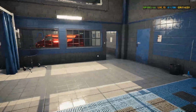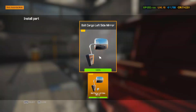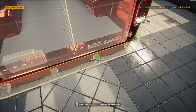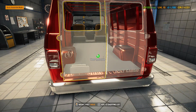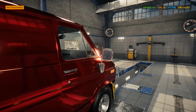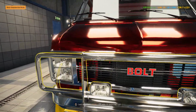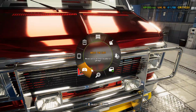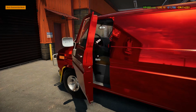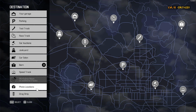Alright. Let's put these parts back on this van. That didn't do anything. That too. That looks amazing. I like it. Oh, I fell in the hole. And now I'm stuck. That's great. Let's move it to the outside. And, let's drive it to the photo location.